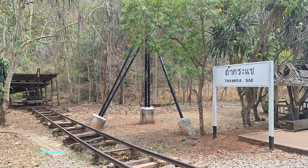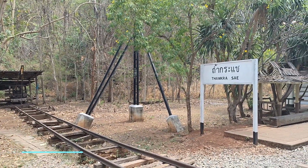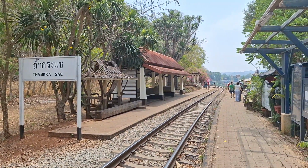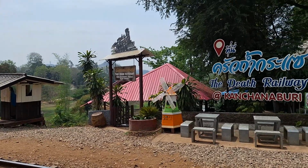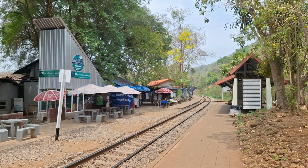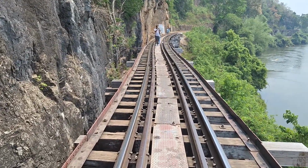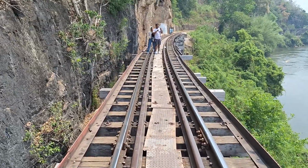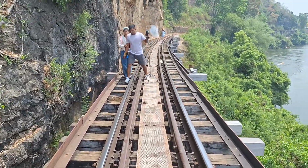Okay, so this is Tham Krasae, or Say, not too sure how you pronounce it, but this is the little halt station on the western side of the trestle bridge. So this is the western end of the Tham Krasae wooden bridge, the famous trestle bridge. So it's another landmark along the Death Railway. And what I'll do is I'll tell you about its history as we're walking along.